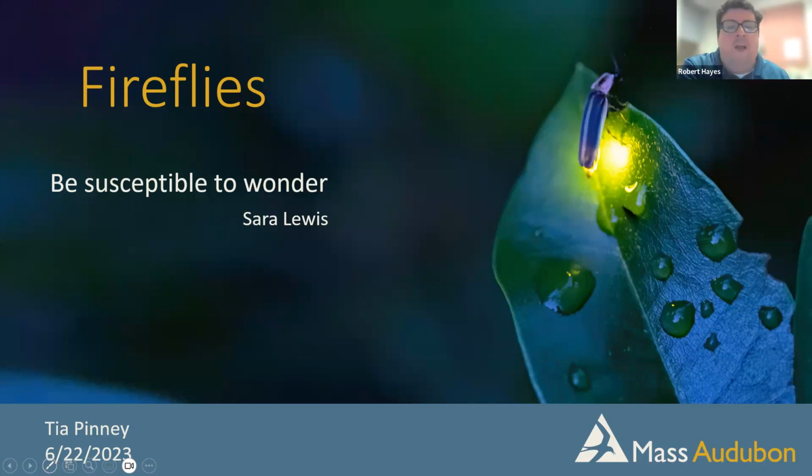We're also going to learn about the Firefly Watch, which is a nationwide community science project run by our very own Mass Audubon. This presentation is led by Tia Pinney, who's a biologist, lead naturalist, and educator at Mass Audubon's Drumlin Farm Wildlife Sanctuary in Lincoln, although she's very close to Tewksbury this afternoon. Since 1994, when she first started working at the farm, Tia has overseen efforts to maintain New England's wildlife on the 206-acre property, managing staff and volunteers in planting projects and citizen science.